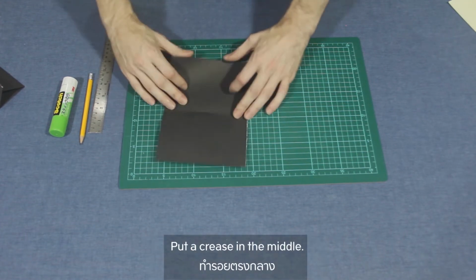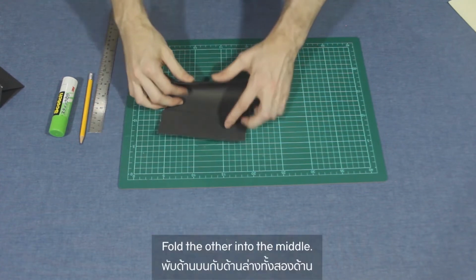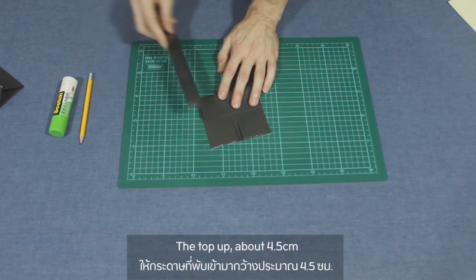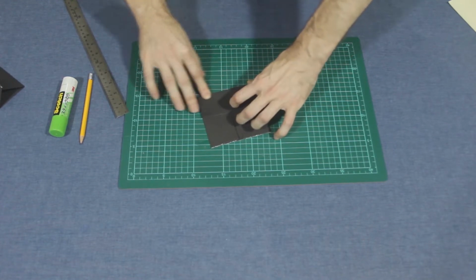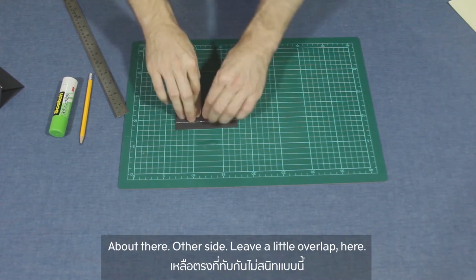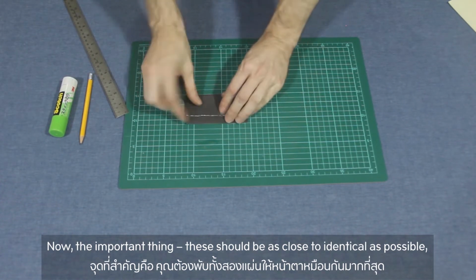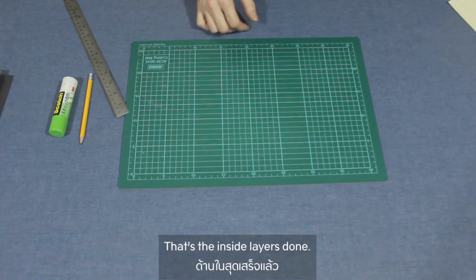Fold the two edges together, put a crease in the middle, fold one into the middle, whoop, fold the other into the middle, the top up, about 4.5 centimetres, about there, other side, leave a little overlap, here. Now, the important thing, these should be as close to identical as possible because you're going to secretly switch one for the other. That's the inside layers done.